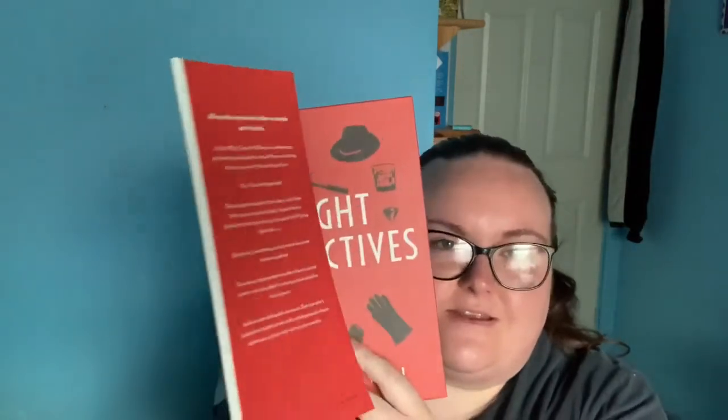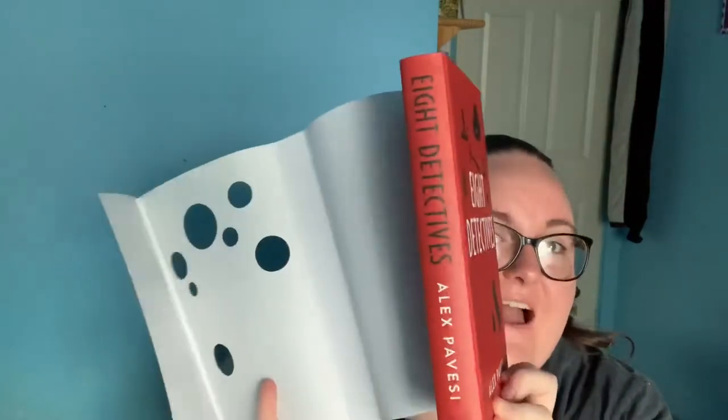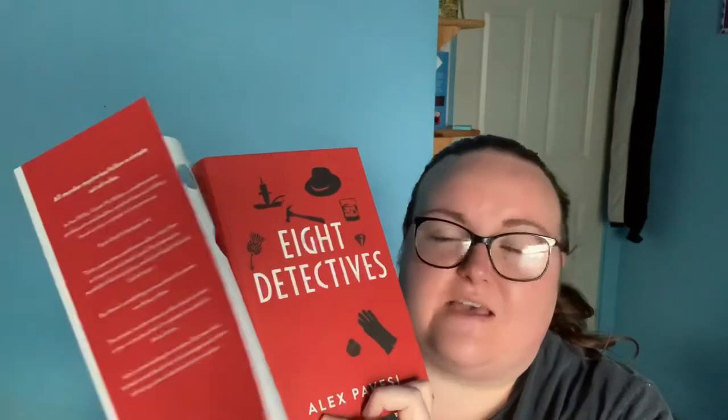The eighth book on my list is Eight Detectives by Alex Pavese. Before I say anything, I need to show you this book naked. This is the cover. That's it naked. I adore that. I love it. I would love to have this naked, but I know I'd get it dusty or dirty in my bag, and I don't really want to do that.